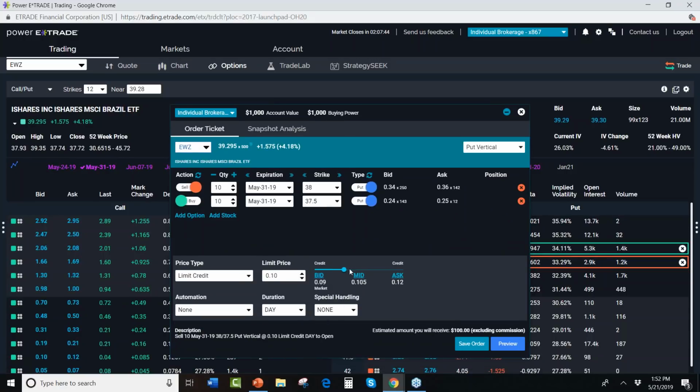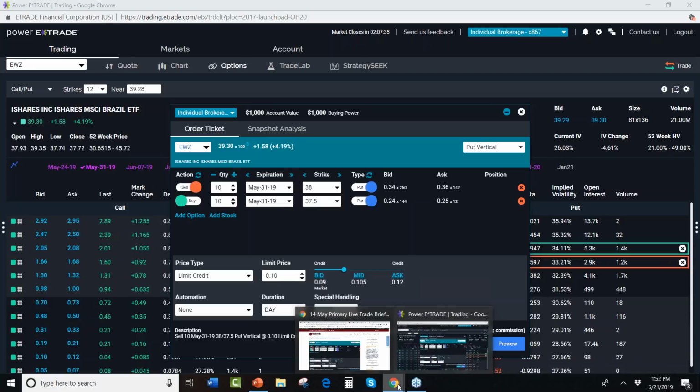Now we're going to leg into an iron condor. So this trade is up 5. We got filled at around 15 cents. It's down here at 10, right?